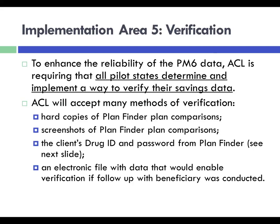I'm just trying to help the volunteers who don't have access to things that they can do hard copy or electronically, at least get something on file that we enrolled someone into a new plan. Right, I would prefer a hard copy or electronic copy of the plan finder comparisons and the enrollment confirmation. That would be ideal.